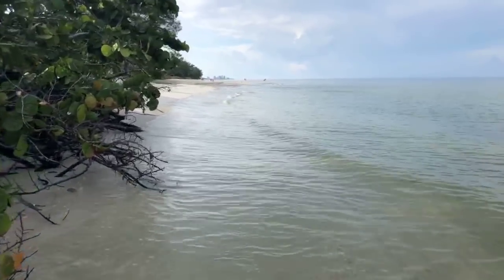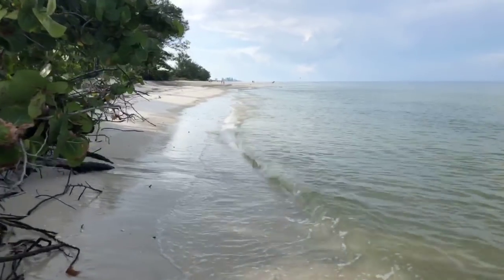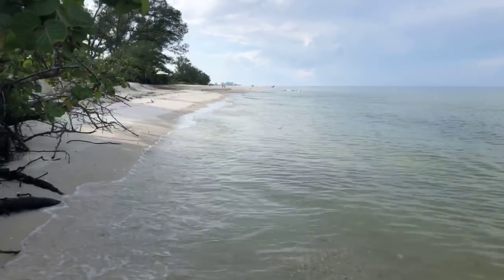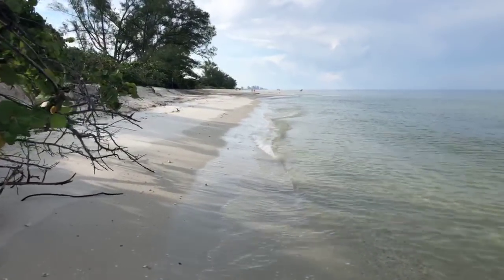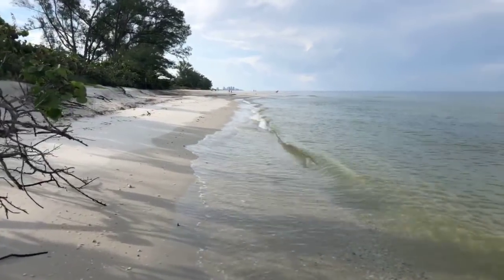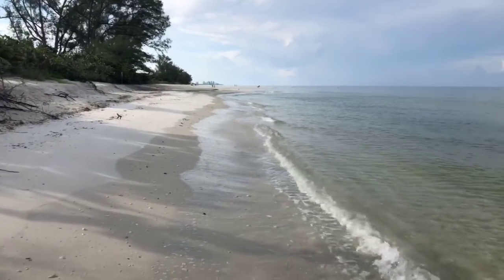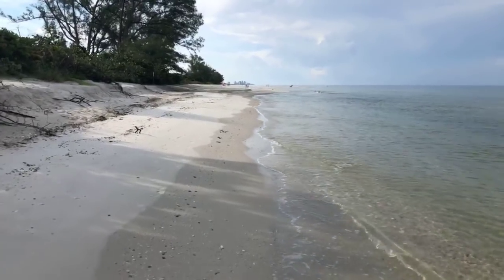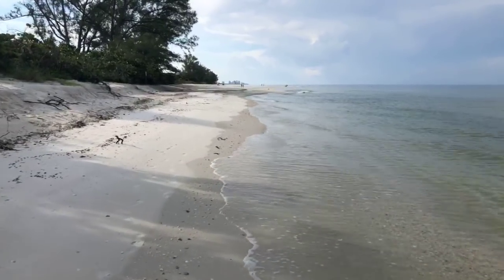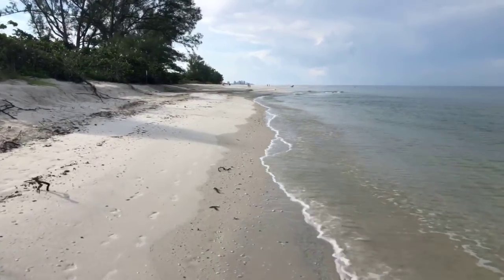If you're curious about the red tide, Google NOAA, N-O-A-A, red tide, NOAA. Is that the National Oceanographic and Atmospheric Administration or something? I don't know, something like that. But NOAA, red tide, and you'll find the forecasts for all of Florida. Just pick what area you're wanting to know about.